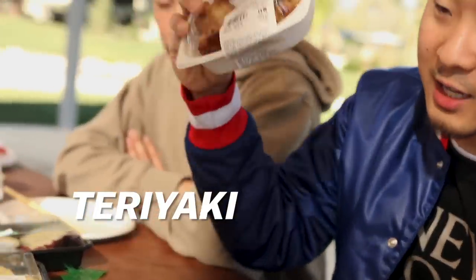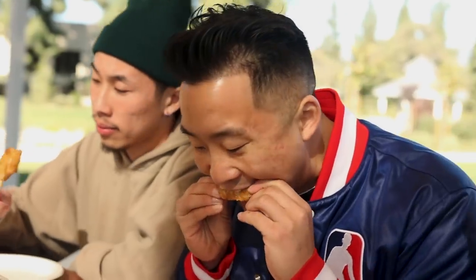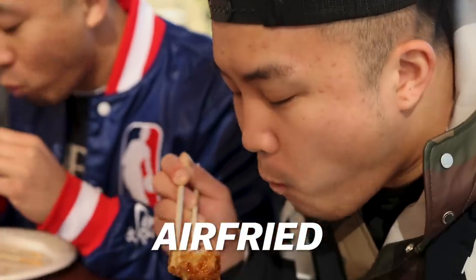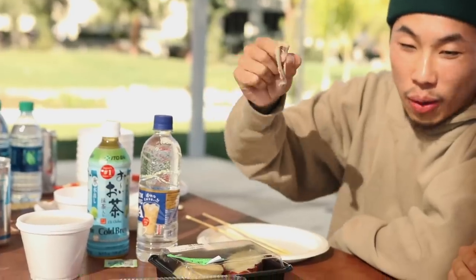Here we got the teriyaki ginger sauce wings. $3.96, $4 for half, 5 wings. Teriyaki ginger, let's do this. Yo, these wings are not fried, guys. These are air fried with a little bit of oil. You ain't Chinese or Asian if you don't eat your wings clean.